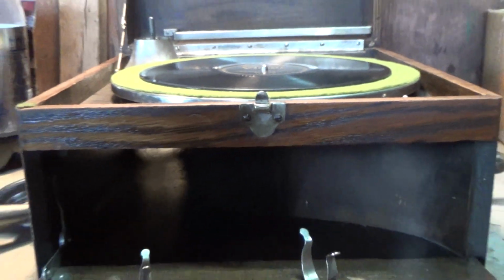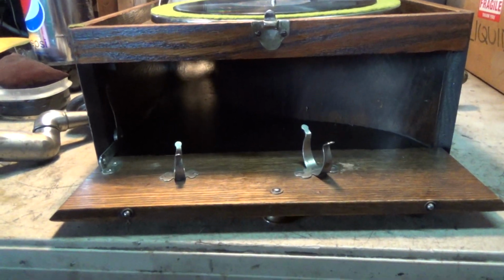I'll give you a hint. They're made by the AC company. That's a huge hint. All right. I think that about covers it for today. Went over the needles, small, medium, large.